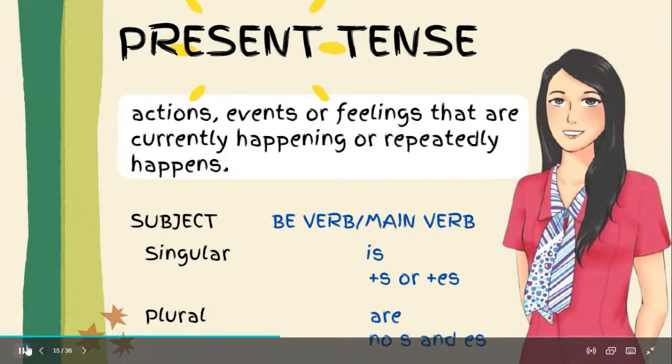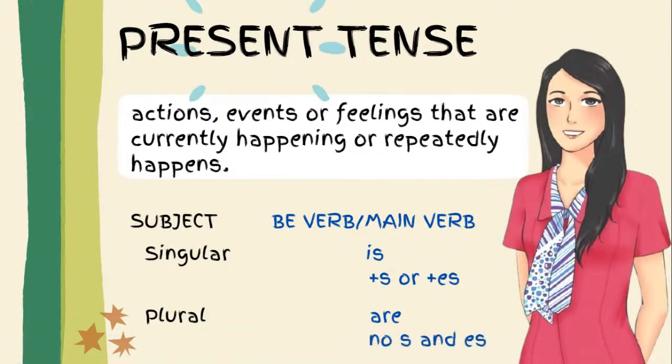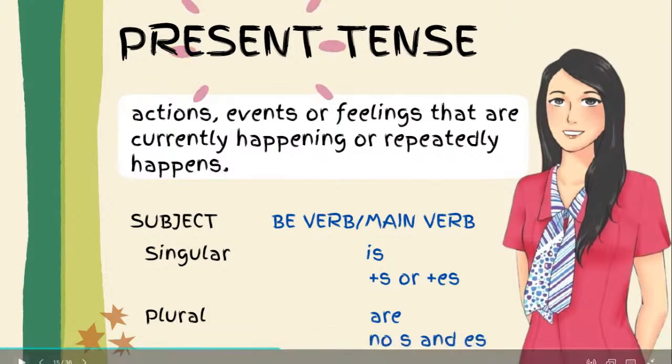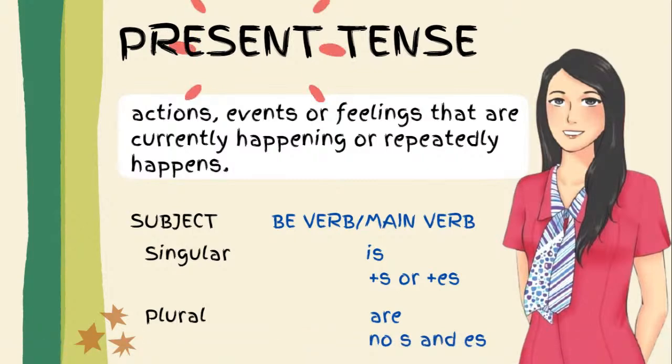Now let's proceed with the present tense. What is the present tense? Present tense are actions, events, or feelings that are currently happening or repeatedly happen. Example, we have the subject, singular and plural. If the subject is singular or only one, we are going to use the be verb is. Example, Ma'am Ross is a teacher, because Ma'am Ross is singular.